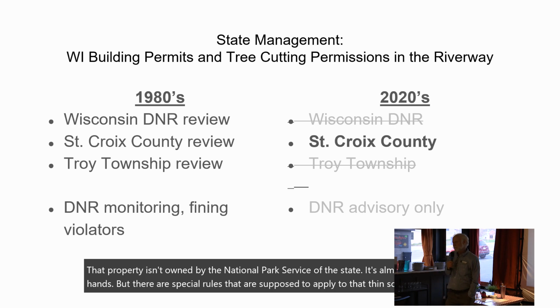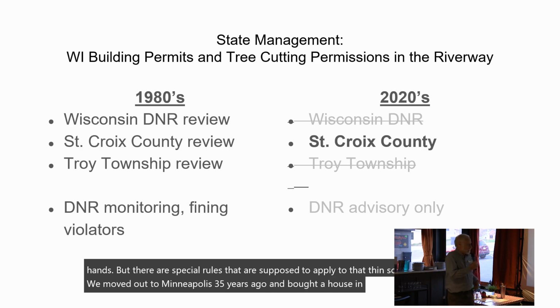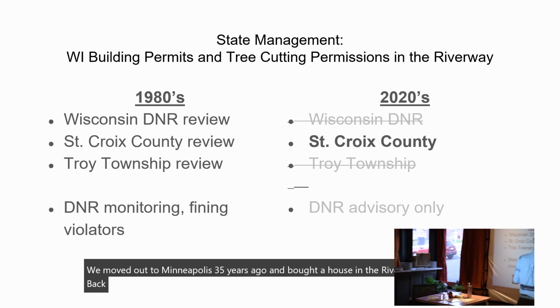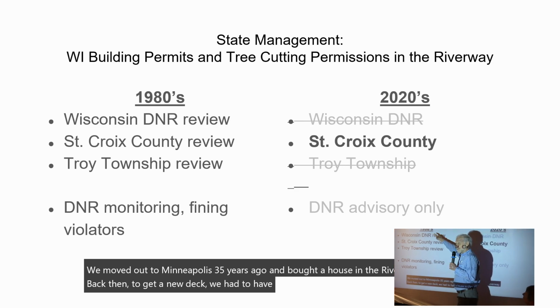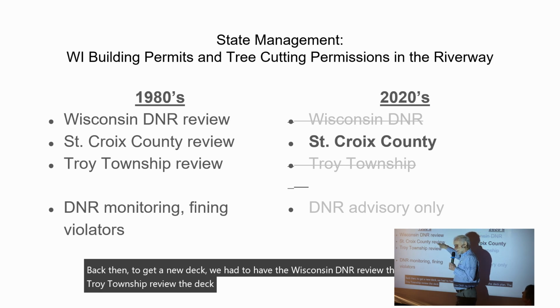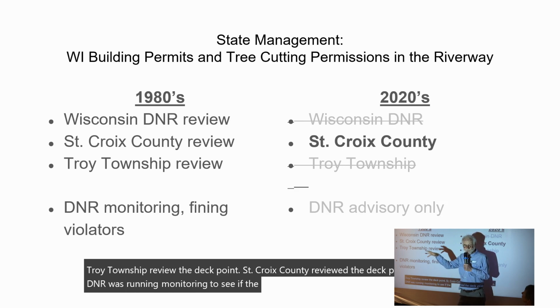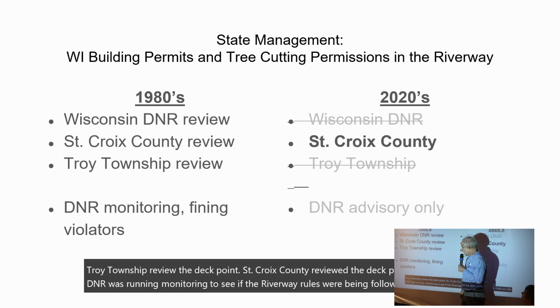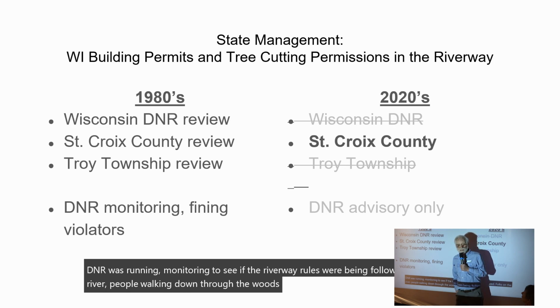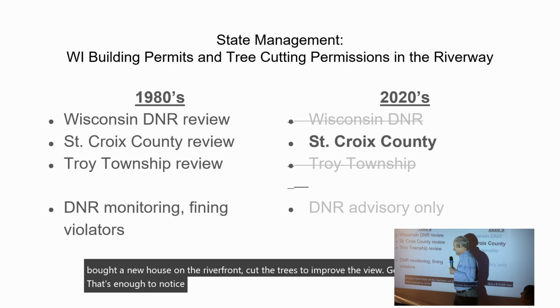We moved out from Minneapolis 35 years ago and bought a house in the Riverway. Back then, to get a new deck, we had to have the Wisconsin DNR review the deck plan. The Troy Township reviewed the deck plan. St. Croix County reviewed the deck plan. The DNR was running monitoring to see if the Riverway rules were being followed. Boats on the river, people walking down through the woods. Violators were fined. One of our neighbors bought a new house on the riverfront, cut the trees to improve the view, got a $10,000 fine. That's enough to notice, even with the Riverway property.